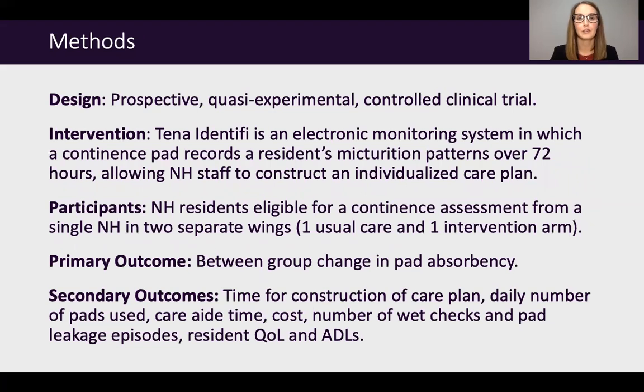This was a prospective, quasi-experimental, controlled clinical trial. The intervention we used was called TENA Identify. This is an electronic monitoring system where a continence pad records a resident's voiding patterns over a 72-hour period. This information is then used by nursing home staff to create a continence care plan individualized to that resident's needs.